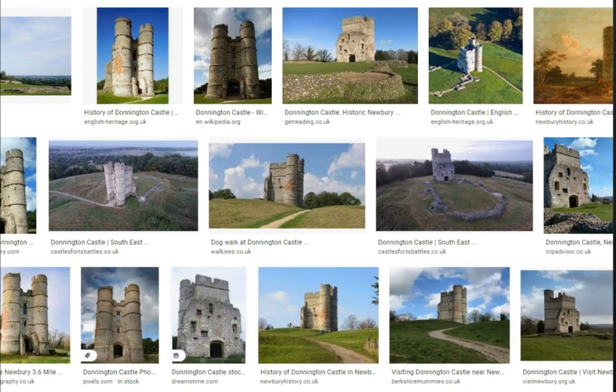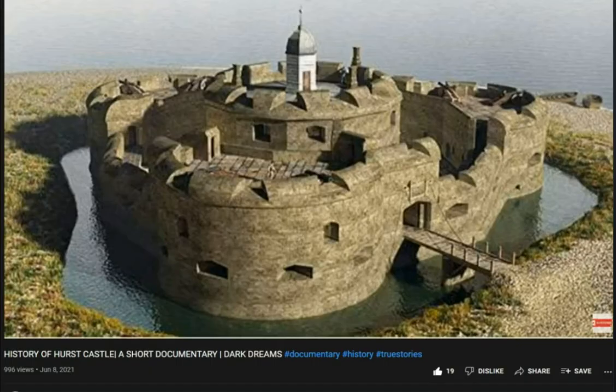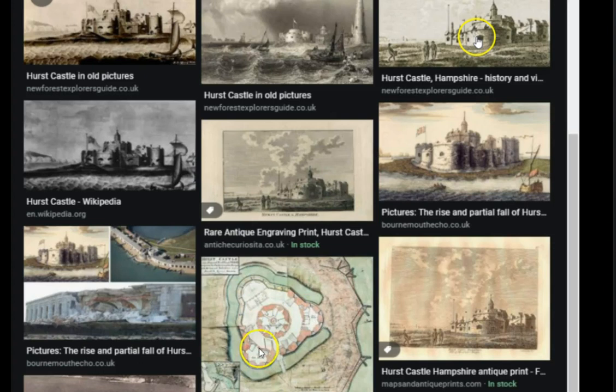So it's the same with this place. This place was not very big, and its shape there, the small castle that it was. But if you believe this, quite beautiful.